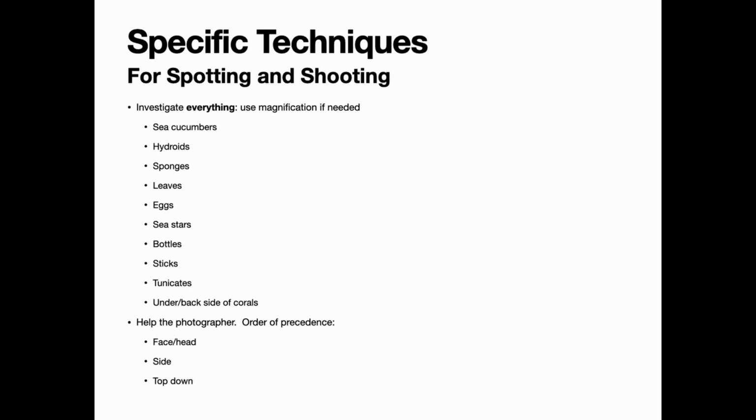So, what am I going to look at? What am I going to look for? So here's some specific things that I have found, and these are my photos I want to show you.